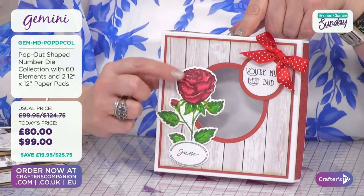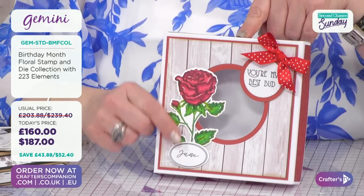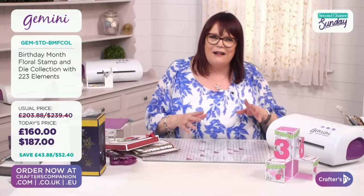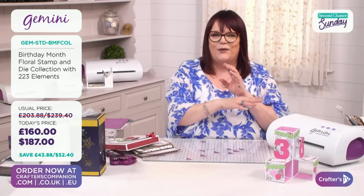This was Rose. I chose this one because it was June for my daughter's birthday, my youngest daughter. Beautiful, beautiful stamps on there. The left fold alphabets. There's the starter kit on there with the nested dies. Go and check out all those things.